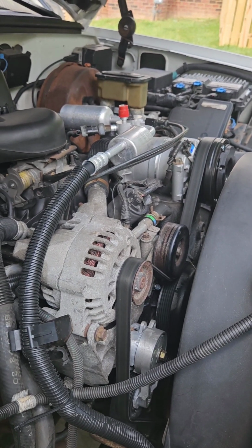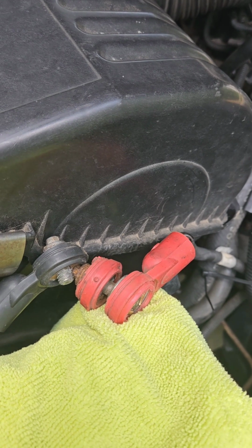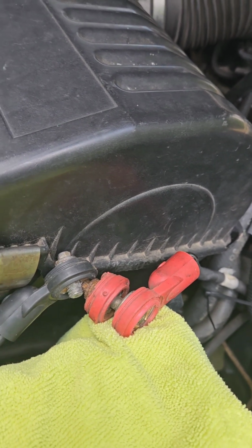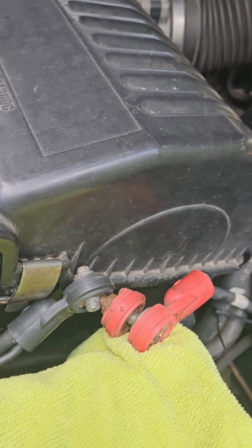So we're going to try to reset this ECU and hope and pray that that takes care of this mess. If not, I'm going to have to try to find a local shop that actually has this old GM tool and see what they can do.